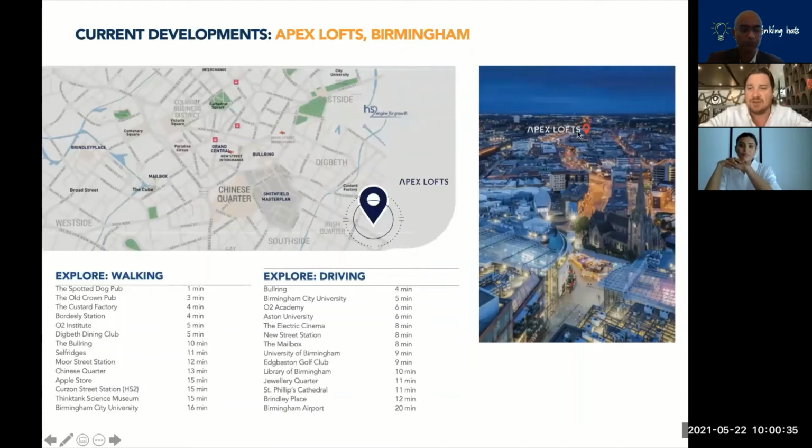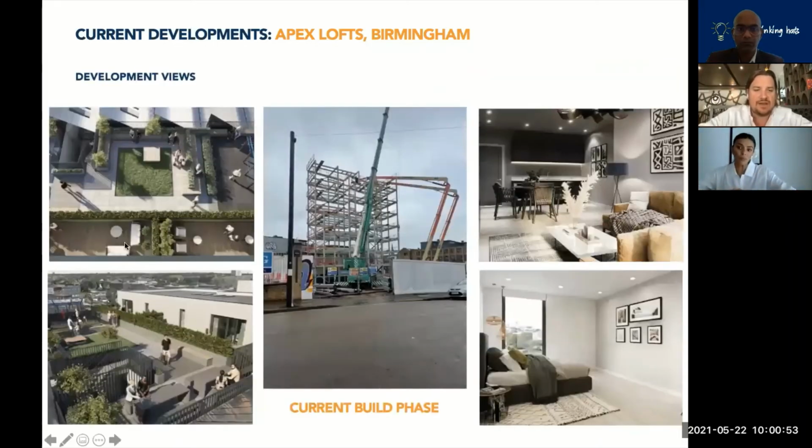You can see from the visual on the right-hand side, it's located in the city centre, right in the mix, and it's close to the Smithfield Master Plan, which is a £5 billion regeneration project, where Goldman Sachs are going to be based. Okay, and this is just some of the CGIs, some high-spec internal shots, the roof garden with the CrossFit gym. And then in the middle, you can see where we are on construction. We're about 12 months away from completion now. Okay.